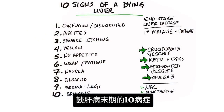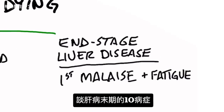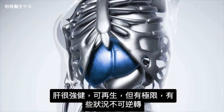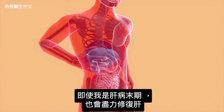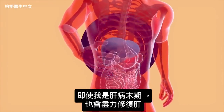Let's talk about the 10 signs of a dying liver, and I'm talking about end-stage liver disease. Now, the liver is very, very rugged. It can regenerate, but there's a point of limitation where you get to the stage where it's almost impossible to reverse. However, if I had end-stage liver disease, I would do everything I could to try to reverse it.